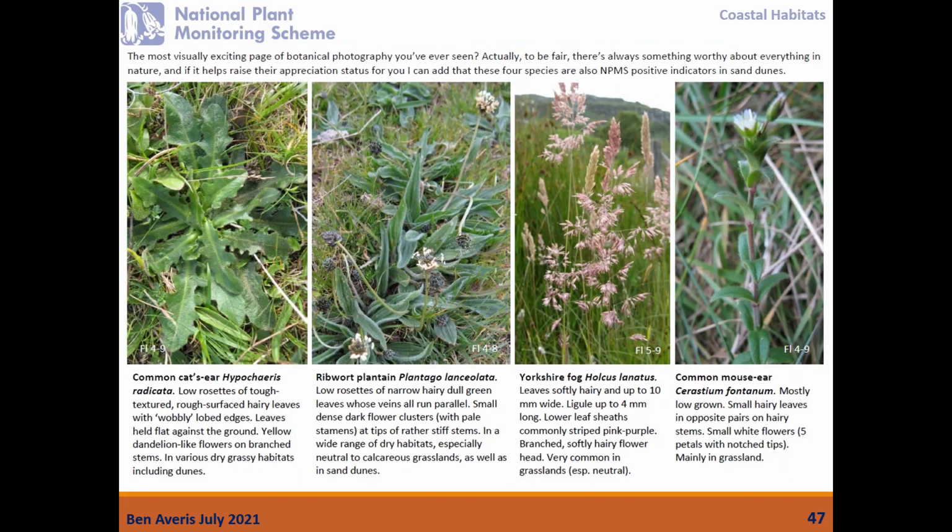Common mouse ear as well, that's a more slender plant. Very commonly you find it just growing very, very short, but it can get up to about 30 or so centimetres. Small leaves in opposite pairs, hairy. What else is there to say about it? The stem can be slightly purpley tinged. The flowers are like miniature stitchwork flowers with a notch cut in at the tips of each of the five petals. Very, very common in all kinds of more or less neutral grasslands. And that happens to be among these NPMS positive indicators in the shingle habitat.